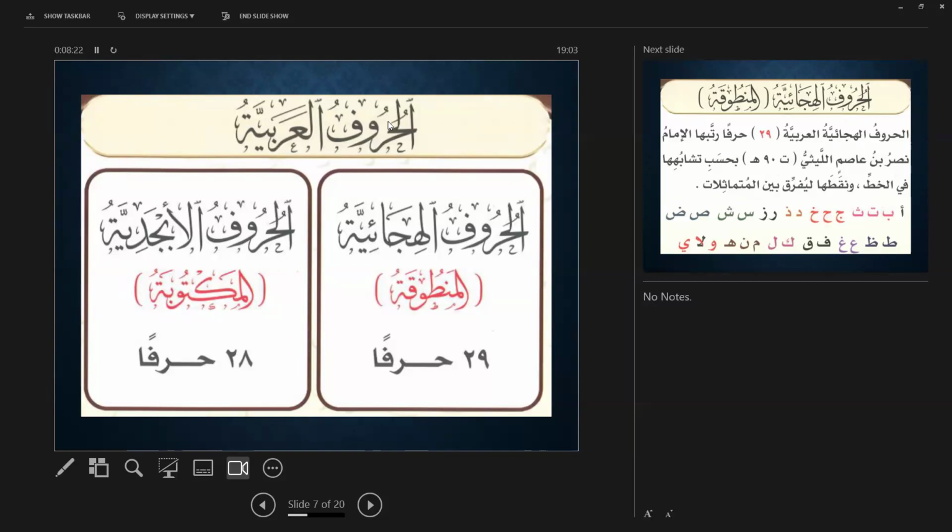Now, a silent or sakin, inactive letter is when, roughly, imagine those two surfaces are separated. Then you pronounce a sakin letter. For example, ba sakin. Put lam before ba. Lam fatha ba. What would that be? Lab. You agree? Lab. Lam fatha ba.